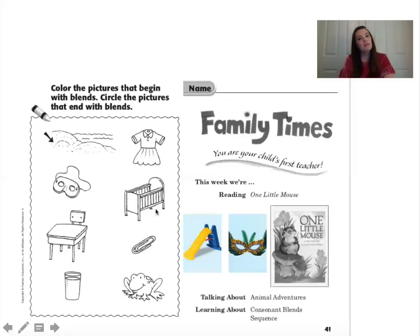Now that we've practiced words that have consonant blends at the beginning of the word, listen as I point to the pictures and say words from the page that have a consonant blend at the end of the word. This is a picture of sand. Now say it with me, sand. Do you hear n-d sounds at the end of the word sand? Yes. Here we have mask. Now say it with me, mask. Do you hear s-k sounds at the end of the word mask?